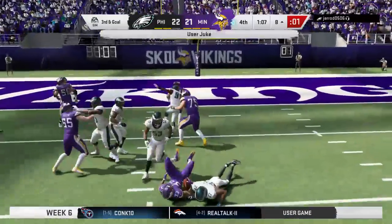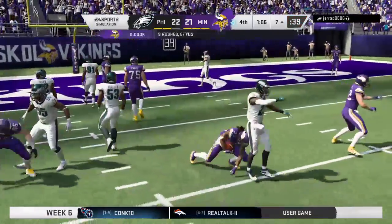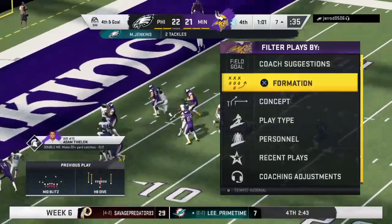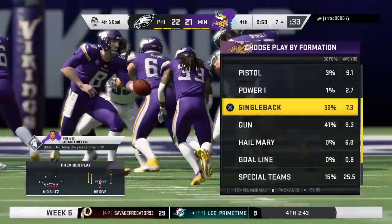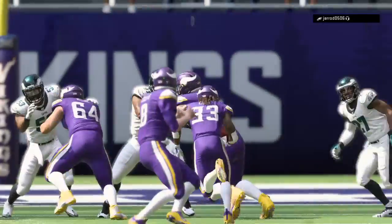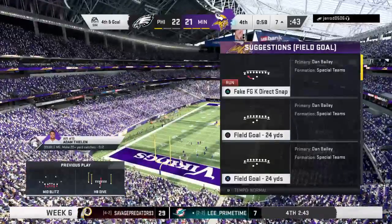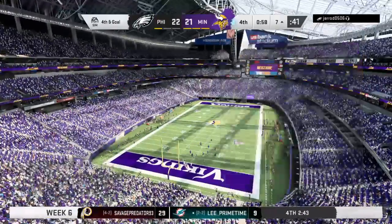Cousins gives way to Cook, and he's able to break one tackle, but then quickly brought down. A minimal gain there on the 8th play of the drive. Now the Eagles will use the second of their timeouts. That'll leave them with just one remaining in this 4th quarter of play.